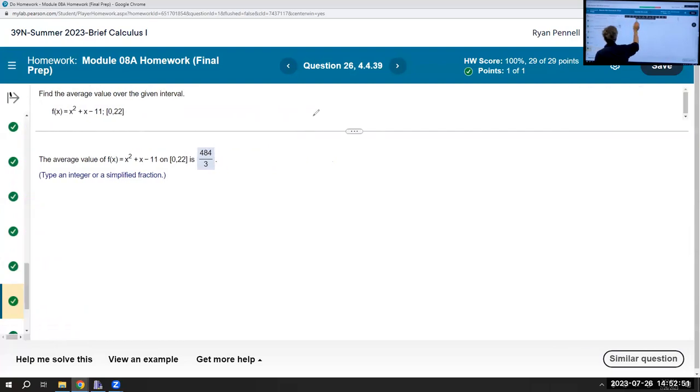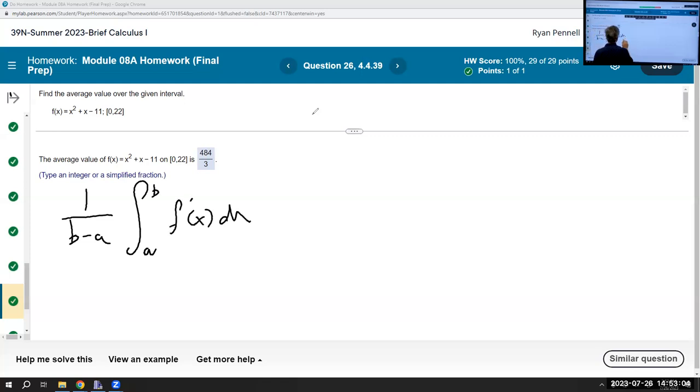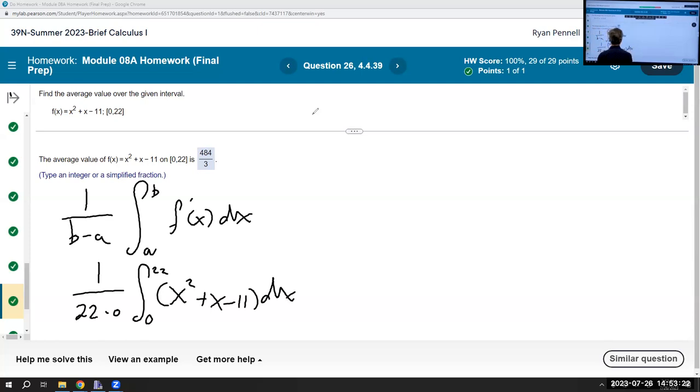Okay. Average value formula. So if you want to find the average value, I go 1 over b minus a, integral from a to b. So here they want the average value, so we can easily find that. 1 over 22 minus 0, integral from 0 to 22 of x squared plus x minus 11, dx.